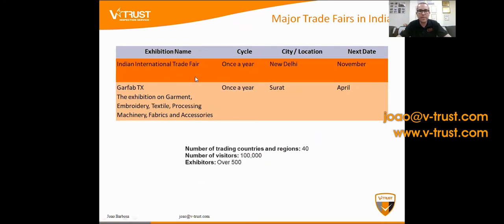These are the fairs in India. The major one is India International Trade Fair, and it happens once a year in New Delhi, and the next date is in November. Here in this fair, you can find every type of products that India produces, mostly textiles, definitely. And if you want something more specific for garments, only garments, you should visit also the Garfab TX, also once a year, and it happens in Surat. The next date will be April. You can find garments, embroidery, textiles, processing machineries for textiles, fabrics, and accessories.